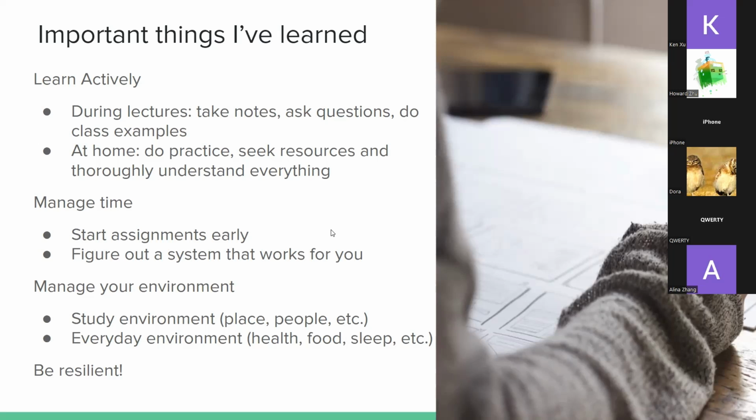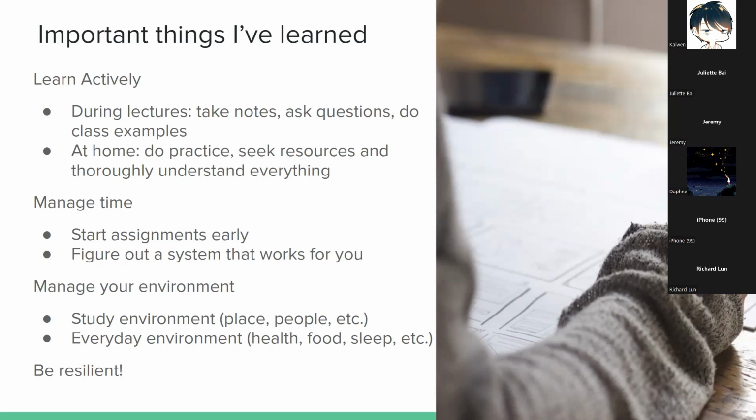The second point that's really important is managing time. This means starting assignments early and figuring out a time management system that works well for you. So this will be different for everyone. For me, what I found is I like blocking out specific chunks of time for just studying. And I don't really block out what I'm studying during that time, just blocking out a time that's saying, oh, I'm going to be doing something productive in this period of time. And I feel like this system for me gave me the freedom to choose what I do when I want to, but also makes sure that I'm not slacking and being productive.